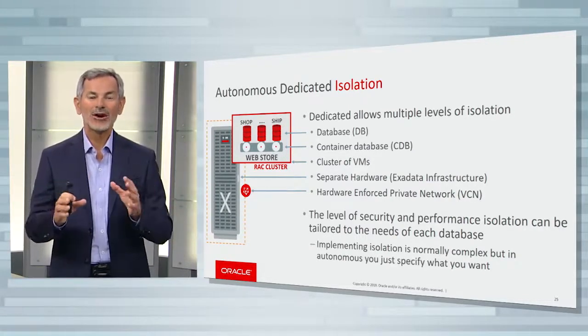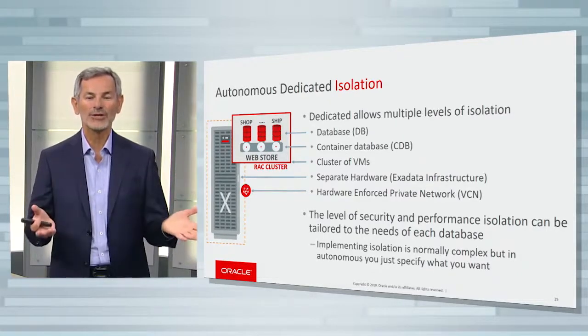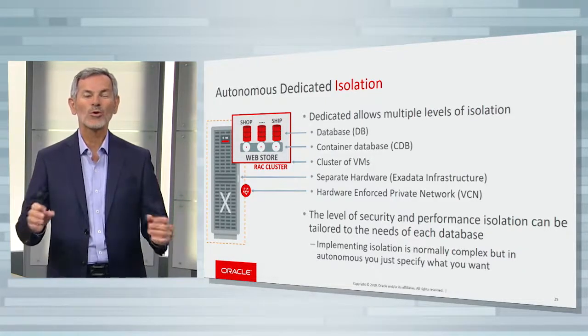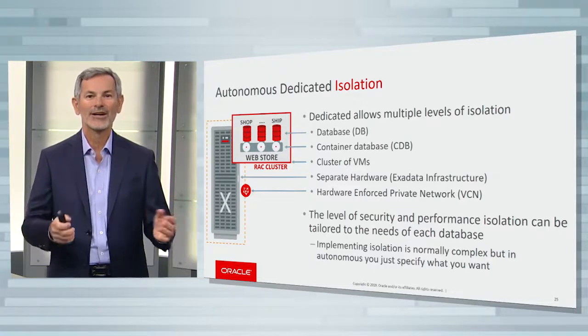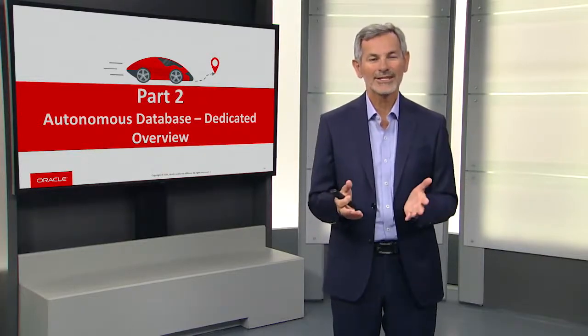On-premises, implementing all these levels of isolation creates a lot of complexity and administration load. But in Autonomous Database, you just specify what you want, and Oracle does all the hard work of provisioning, maintaining, and managing all these different levels of isolation. Okay, let's talk about the customizable operational policies next.